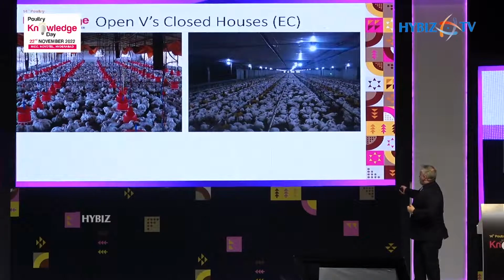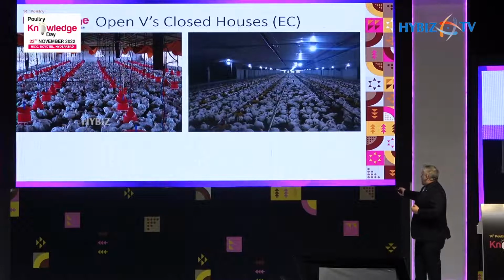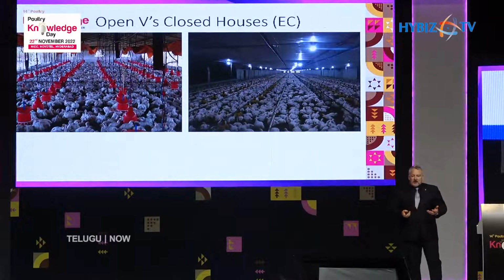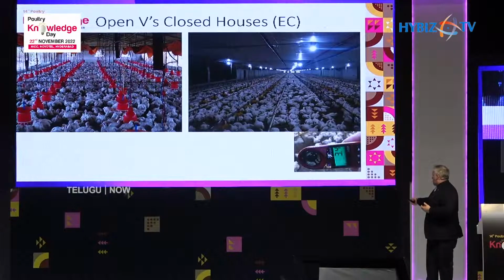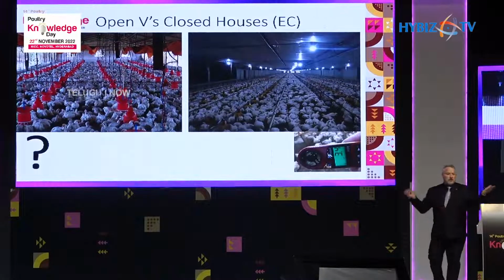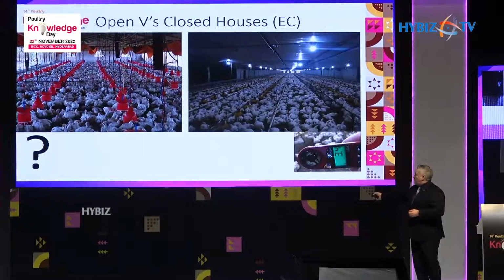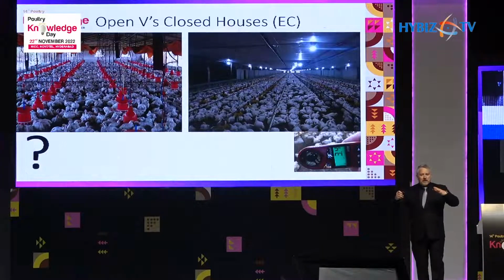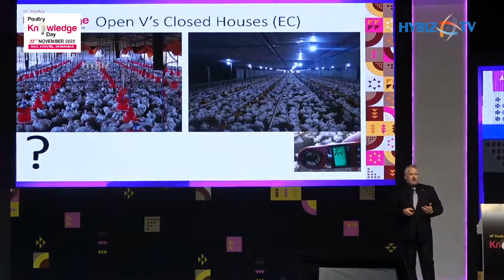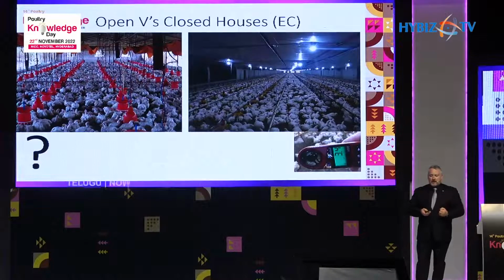We can see very good insulation. We can see cool cells with evaporative cooling. We have fans running that are creating an airspeed that we control, hence the term environmental controlled house. We can see here, in this case, 3.4 meters per second, and if we look at the open house, who knows? We do know, in this case, there's not a lot of thermal insulation, so radiant heat from the sun is going to make an impact, and we really have no control over what's happening in terms of airspeed over the birds. So again, we've got some limitation in our ability to manage with the open-sided house.